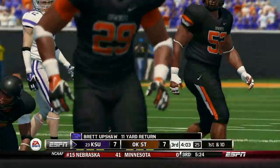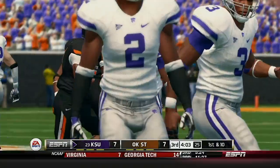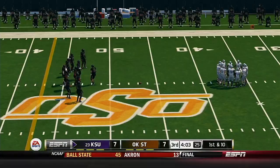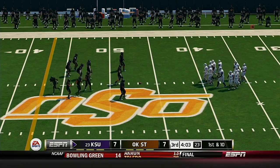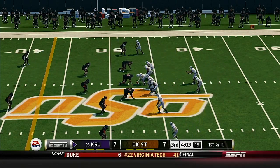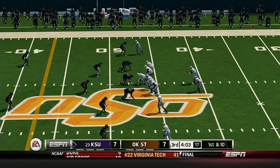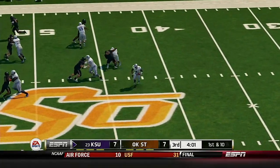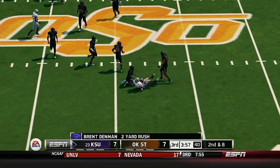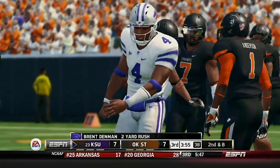Tackle made at the 47. You don't want to squander any possessions, but maybe now's the right time to dip into your bag of tricks a little. Think about some gadget plays to catch the defense napping. He's taken down at about the 49.